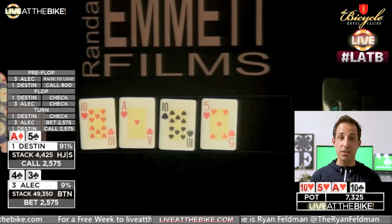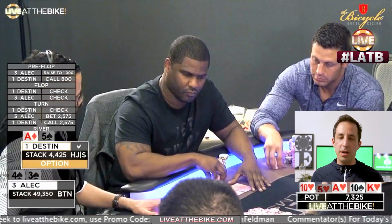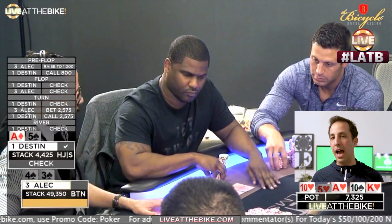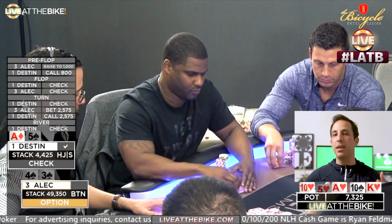The river's king of hearts, and he now checks. At this point, I'm like, okay, what types of strong hearts does he have? A lot of times on the turn when this goes check-call, he's going to have a suited ace, right? Let's think about it. He limped in late position. A lot of hands that limp are what? Suited aces, right? They just limp in preflop.